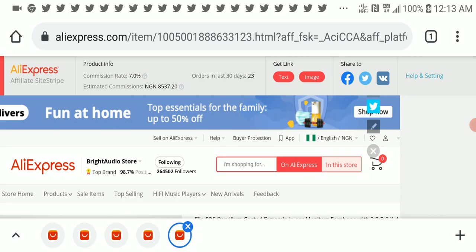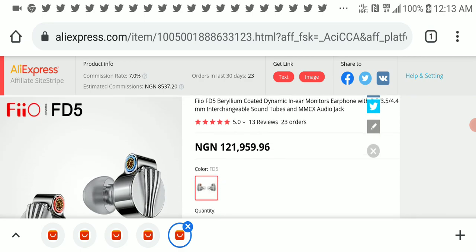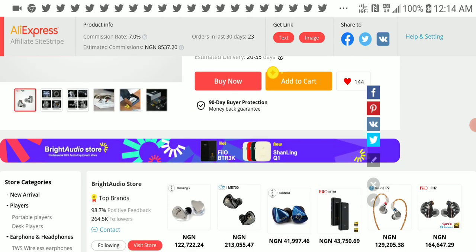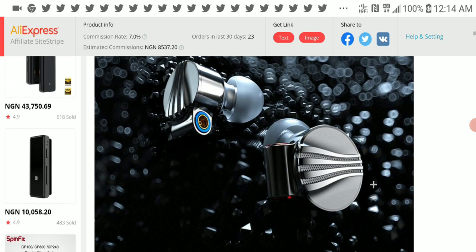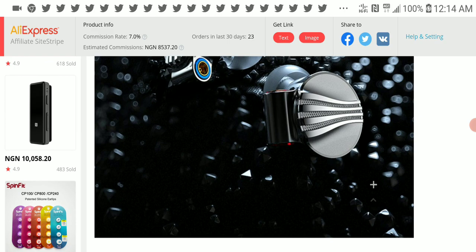So the final one is, I'll say the most affordable, but the most logical one for most people to go for, the FD5 from FiiO. It's a beryllium coated setup. It's very cool. It's coming with interchangeable tubes as well as a cable that terminates to different connectors depending on what you need. Price is $320. This is a set that I can easily recommend because it is within most people's reach to buy. It's not horribly expensive like the other sets that I've mentioned, except maybe the A7 from LZ. So this is a very nice set.